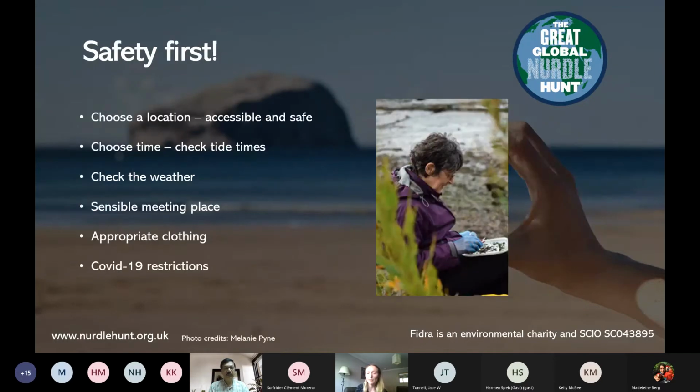So a few safety pointers. When choosing a location, we would encourage you to check our map to see where has or hasn't been surveyed yet. But if there is a place that you want to survey, but it hasn't been surveyed yet on the map, there might be a good reason as to why that is. For example, it might not be a safe place to access. So if you're planning a hunt and it's a place you haven't been to before, please make sure you scout out the area to make sure you can access it safely at the time that you wish to conduct your hunt.